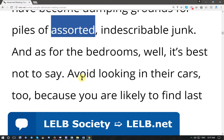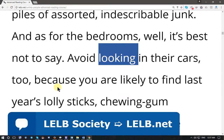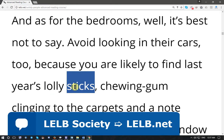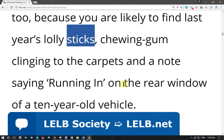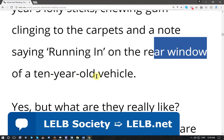Avoid, remember, after avoid, if you want to use a verb, put it in a gerund form. Avoid looking in their cars too, because you are likely to find last year's lolly sticks. Lolly stick is a kind of candy with a stick attached to it. You just grab it with your hand and lick it. Chewing gums clinging, which means being attached, to the carpets, and the note saying running in on the rear window. Rear window means back window of a 10-year-old vehicle. Vehicle refers to that car.